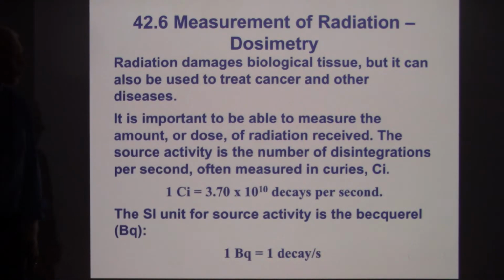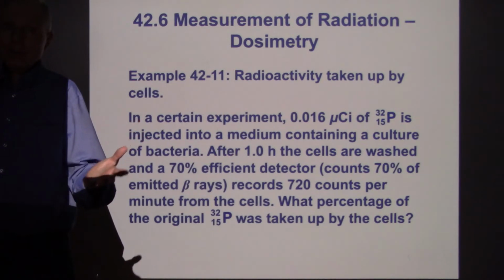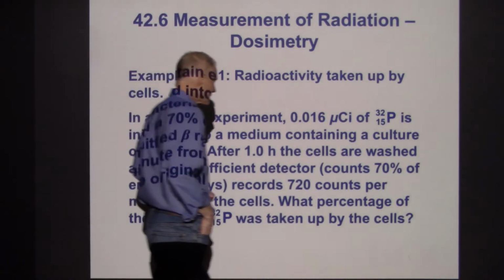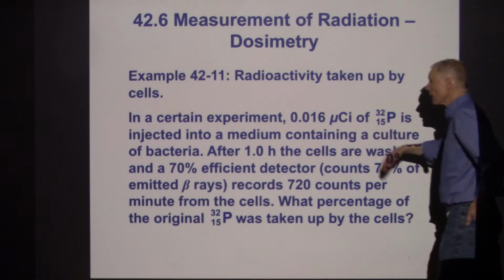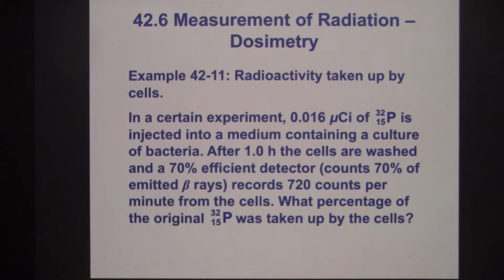Why don't they just say that? Why don't they just say it's a decay rate of 3.7 times 10 to the 10 decays per second? I'm not sure why we have invented these other units. Anyway, we need to know that unit in order to solve this problem, because what they're saying is we have a sample of a radioactive isotope of phosphorus. It's phosphorus-32, and we're going to use that in some kind of an experiment. We're actually going to use it in bacteria.